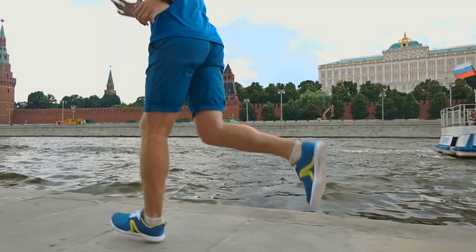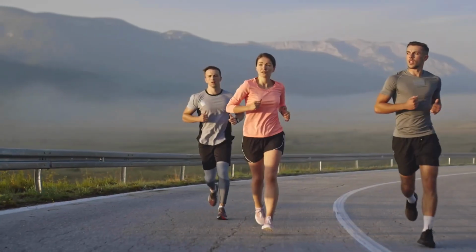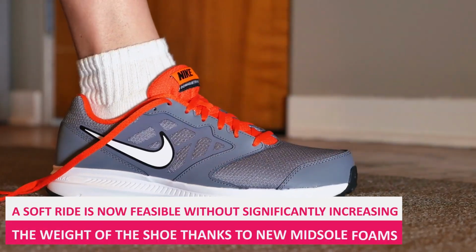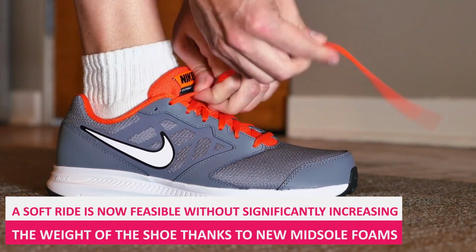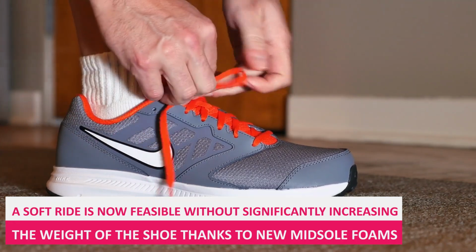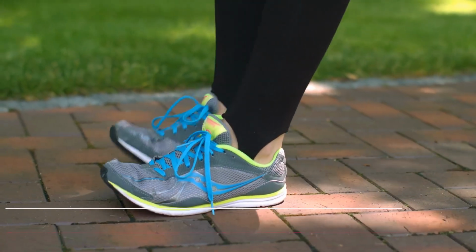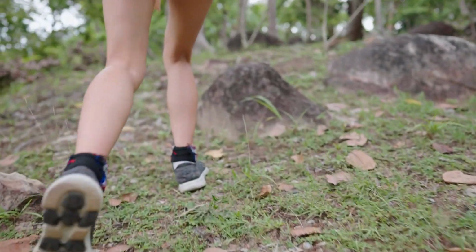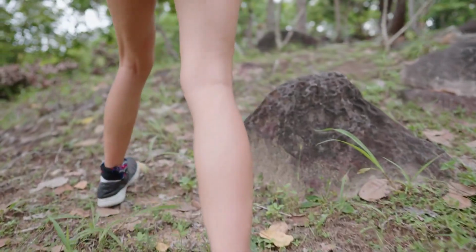Some runners place a lot of emphasis on weight, and studies have shown that wearing heavier shoes requires more aerobic energy. A soft ride is now feasible without significantly increasing the weight of the shoe thanks to new midsole foams. Lighter shoes often have less cushioning, which can make them feel faster. More padding may be a better choice if you're traveling a long distance because it absorbs impact.